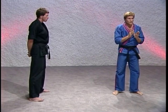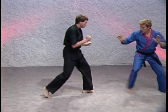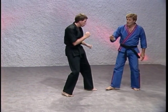Again, if your opponent is aggressing on you, such as if he's starting to come towards me, you can take a half step back, put a little space cushion between the two of you, and then work the counter kick.